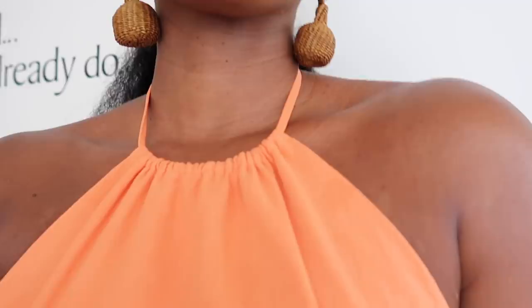These earrings are Joanna Ortiz, and I believe that I picked them up from My Teresa. You guys know I love a good raffia earring, and these are just giving me tropical vacay vibes. Oh, they're so good. I'll definitely link them down below if you guys are into beautiful statement jewelry.